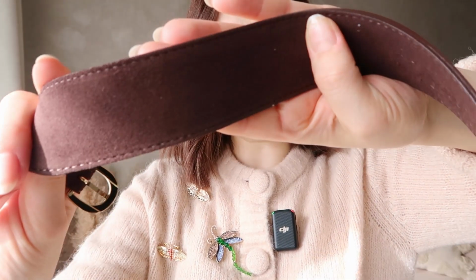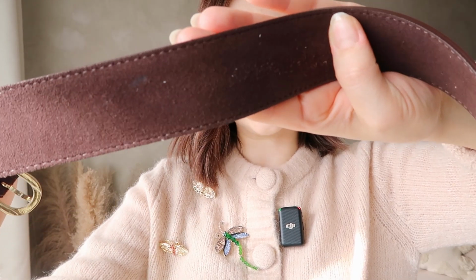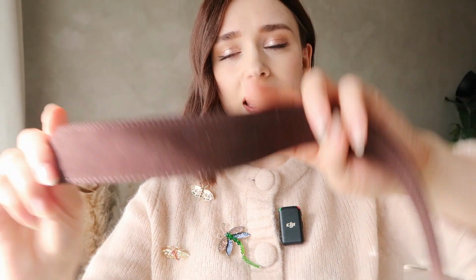actually in suede, which is the next trend that I want to talk about, and I am so excited. I really love my outfits to be defined by texture, and suede is just such a gorgeous, luxurious material and texture to play around with, and I am seeing it everywhere at the moment.